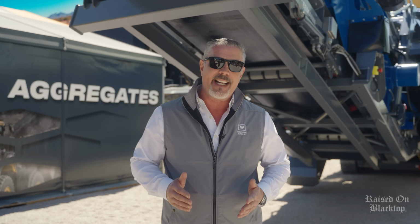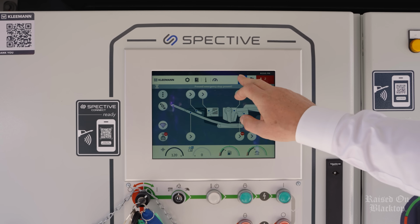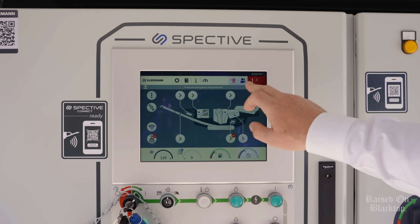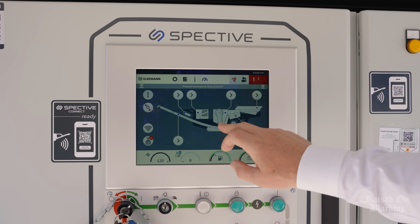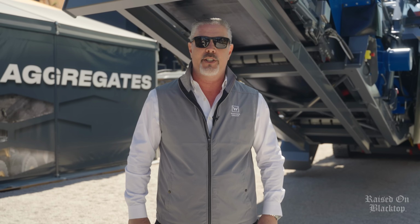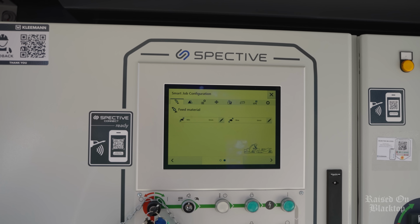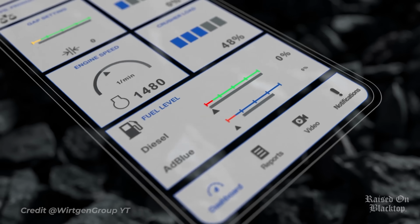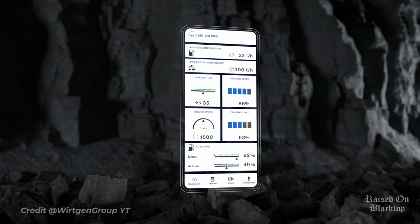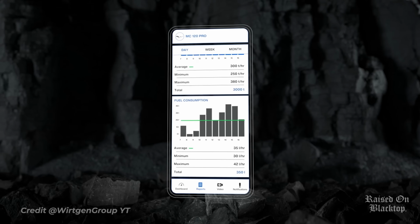We also have a lot of technology that is pretty unique to Kleeman. We have our Spectiv system, which is a full control system that allows any operator to easily operate the machine, run the machine, follow the diagnostics of the machine. We also have Spectiv Connect, which allows an operator to use his iPhone and connect to the crushers. And that allows him to see all the data, all the telematics, everything he needs to see, whether it's got a belt scale on the machine or whatever.